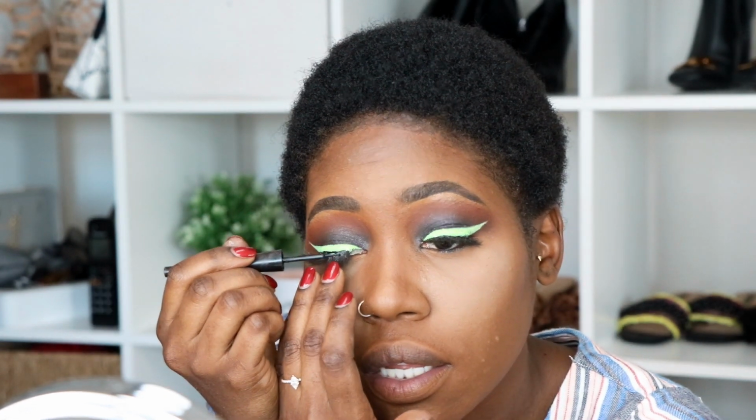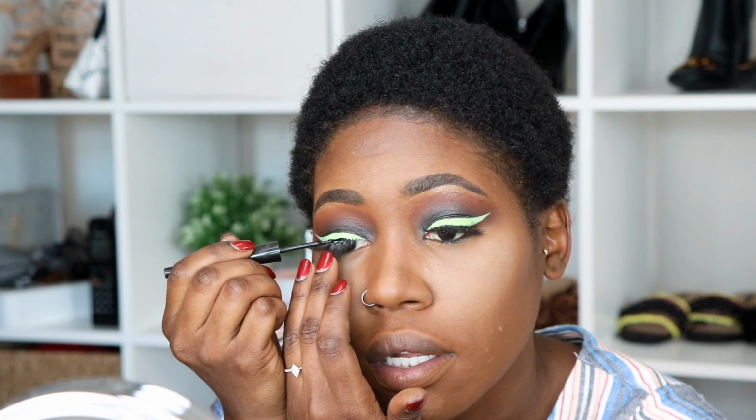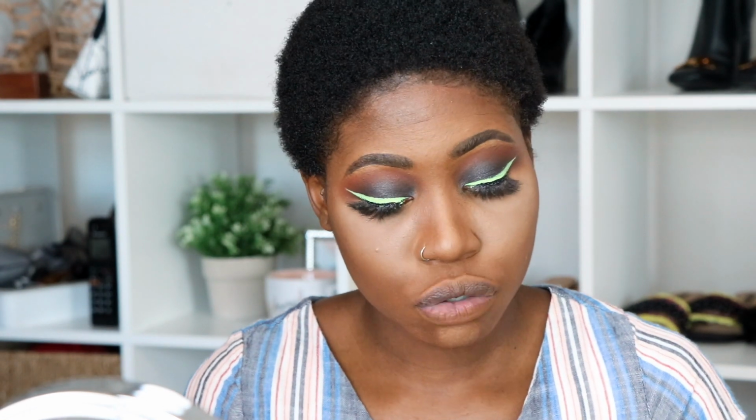Okay, so I'm done putting on the lashes. Now I'm gonna apply a little bit of black eyeliner at the bottom. I think I probably put a little bit too much black on this eye, so I am going to put a little bit more green. I think I'm done with the eyes. I'm probably gonna fix this black right here though.